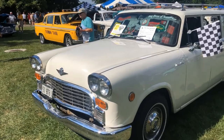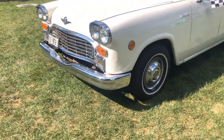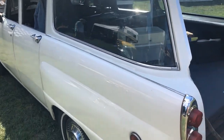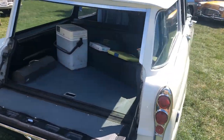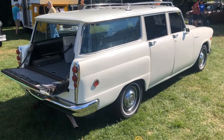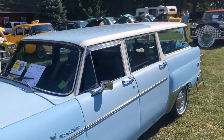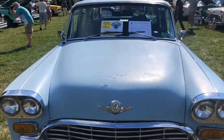We have another wagon. This one is a 1973. It has the hydraulic bumper system removed. This should have a hydraulic system, but it doesn't. These wagons are becoming really, really popular now. I can attest to it. I had one recently and sold it for a good amount. Another wagon. Really like the two-tone. What year is this? It's a 1970.